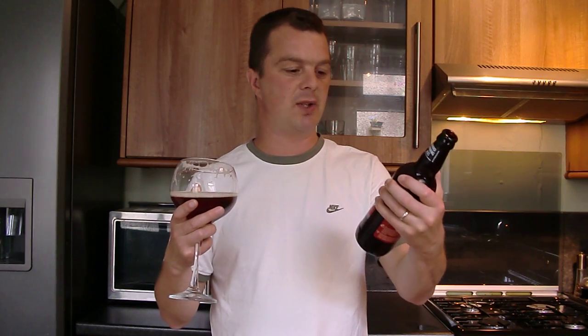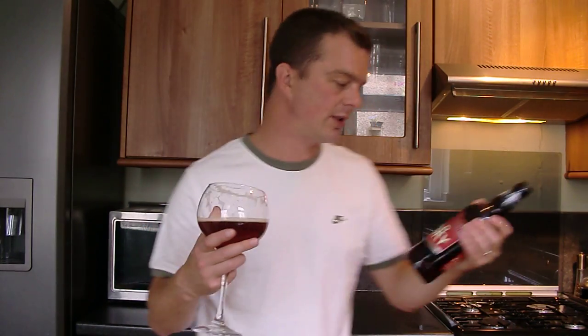If you were to drink four to six or an eight pack of lager, you'd be okay. But if you were to drink four to six to eight of these ales, I honestly don't think you'd be okay. You wouldn't be able to do it. They're very strong. I know they're a little bit more expensive, but on the other hand, you don't need as much. That's the secret.